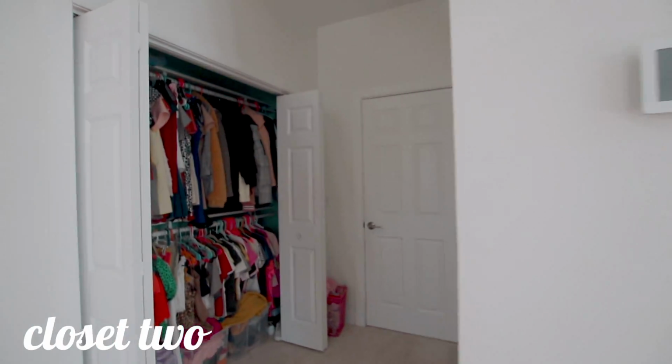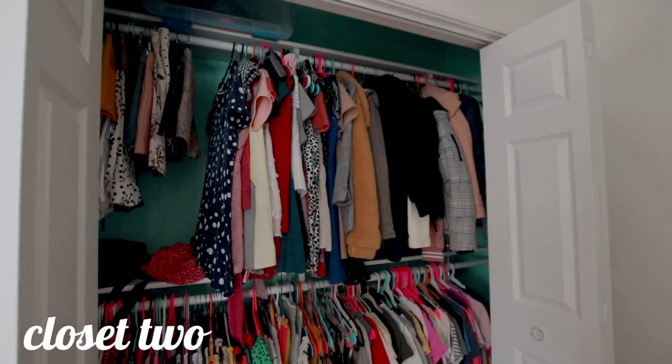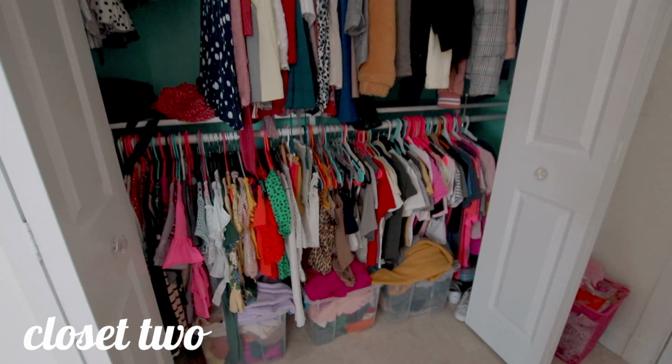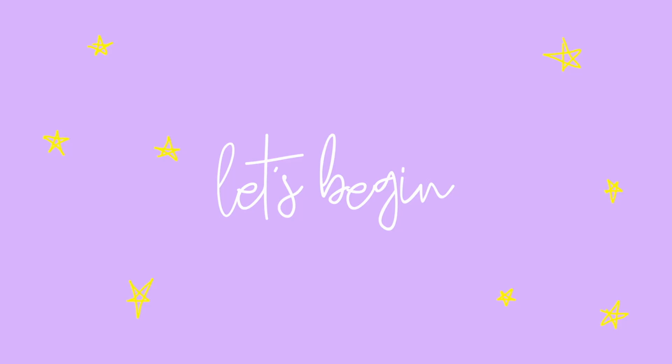And then moving on from that, I have my actual closet with all of my clothes. So yeah, this is what really needs the most help. I don't wear a lot of this stuff. And the sad part is a lot of these clothes either I haven't worn in like 2 years and I just can't get rid of it, or I've worn it like twice maybe, and it's not gonna get another use out of it. So yeah, I need to get rid of all that stuff that I just don't wear.